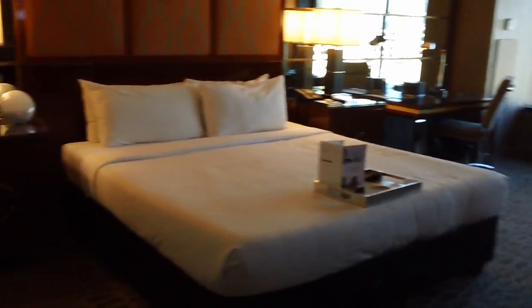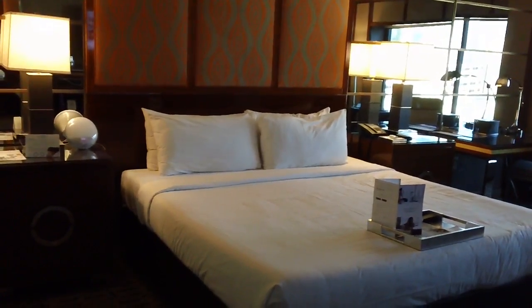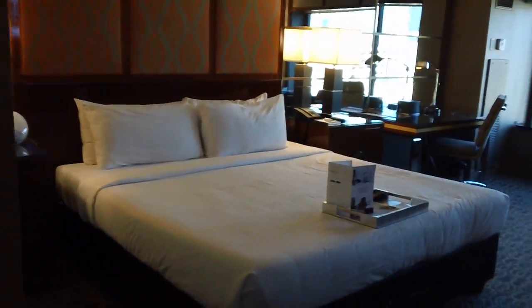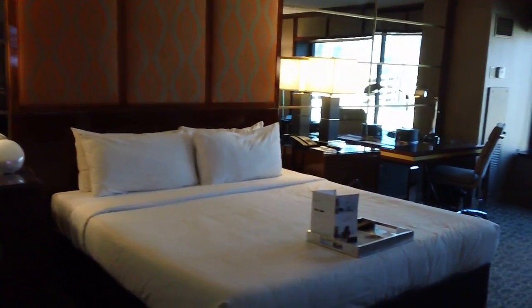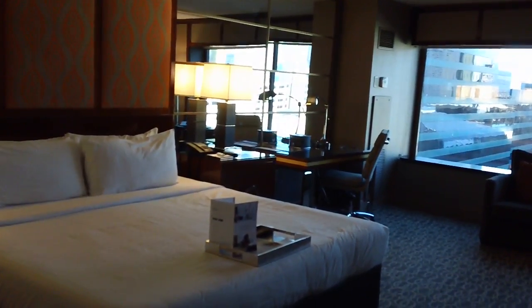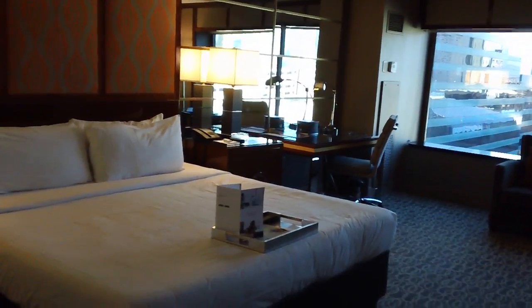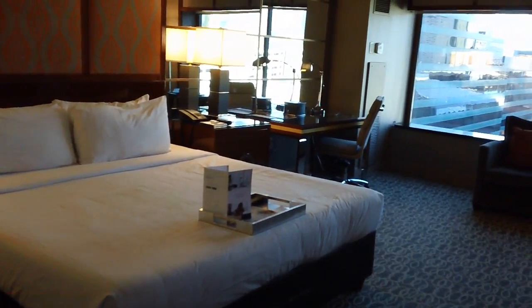So this is the room. I originally was booked on the West Wing Small King, which I really wanted because I wanted to review that for you. I've seen it, but I haven't taken a video. Nonetheless, they pushed it so hard. When you arrive, they push for upgrades so that they squeeze a little bit more money from you.